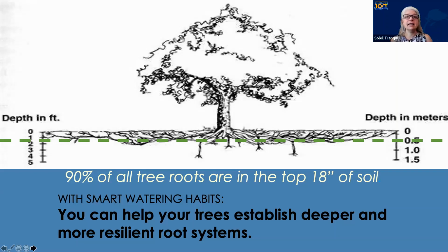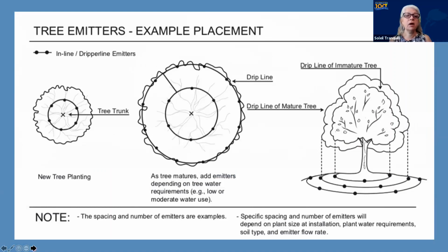Let's show you one way to organize your thoughts around your irrigation system for your trees. Trees need a little different irrigation than lawn and perennials and small shrubs. These are drip emitters. You can see the little dots on the lines. This is inline drip. We're just showing you how as the tree grows outwards, the end of the drip line of the tree canopy is where you want to water to. So you want to encourage the roots to go outward.